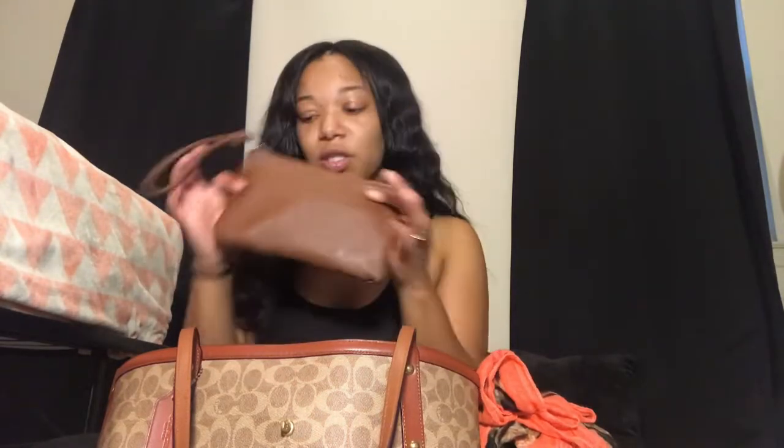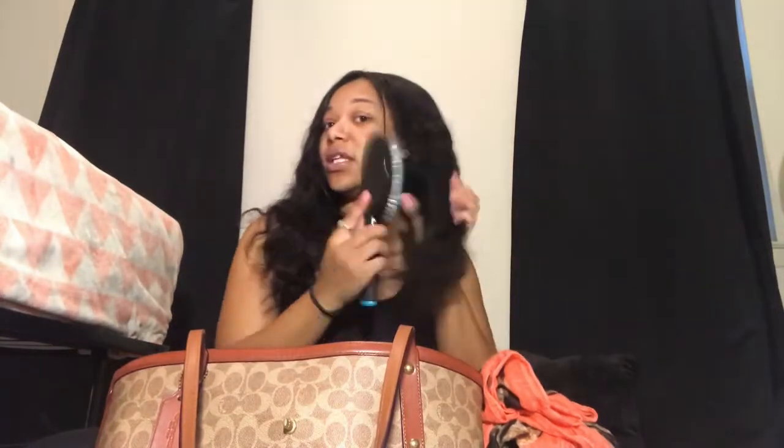Second thing was a scarf, second thing is my wallet, and I'm missing something off of it. I'm like, wait a minute, hold up. The little piece came off. Oh no. Okay, well, we'll just put on something else. But yes, this is my wallet. I'm not going to show you what's in it, but this is what I have in here. Yes, I got my wig this season, so we need this wig brush.